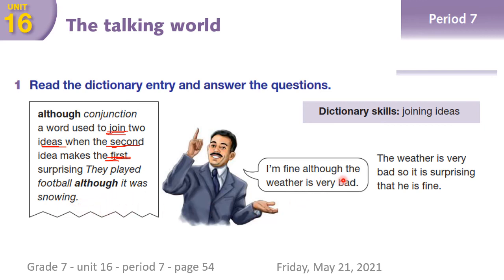I'm fine although the weather is very bad. I'm fine even though the weather is not good, rain and cold. Agreed.